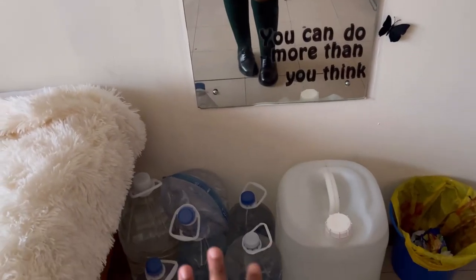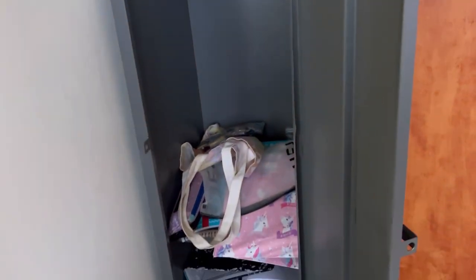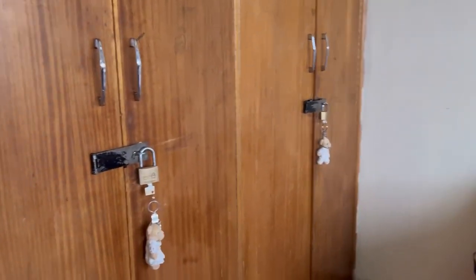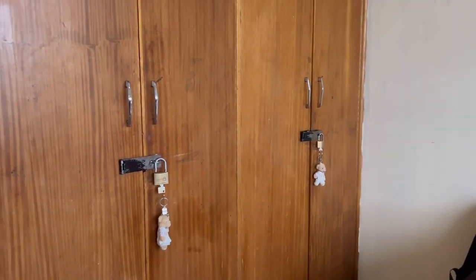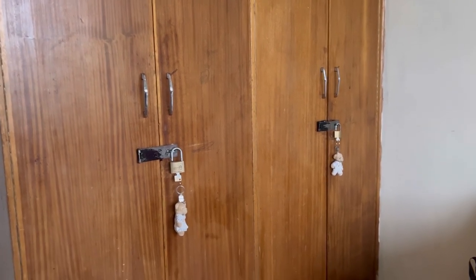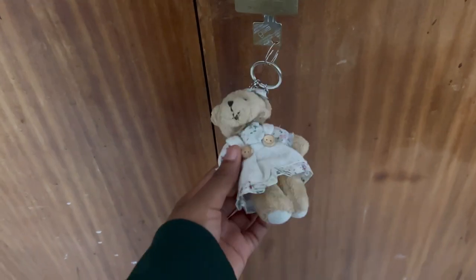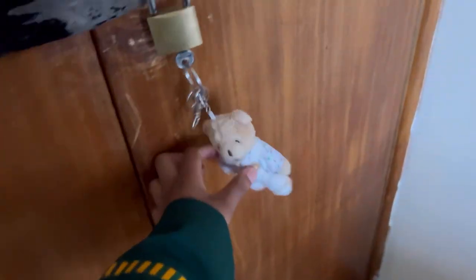Then we have our mirror that says you're beautiful and you can do more than you think. And then this is our water, because we have a water crisis. This is our little bin. And then this is our book locker. I think it's messy. It's a lot messy actually. But this is our book locker. And these are our lockers on this side of the dorm, with our matching key holders. Hers is a girl, mine is a boy. And we have kind of matching locks.